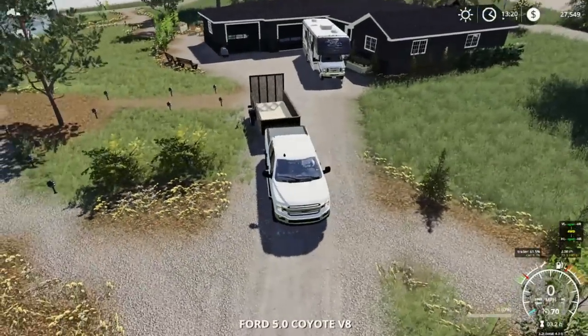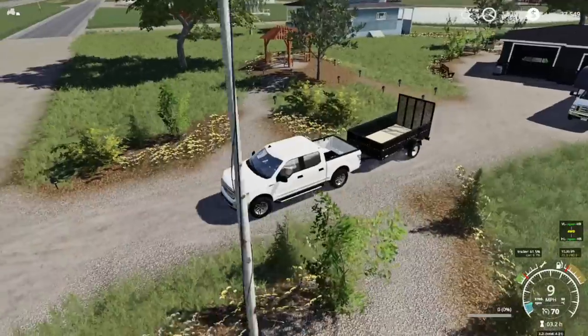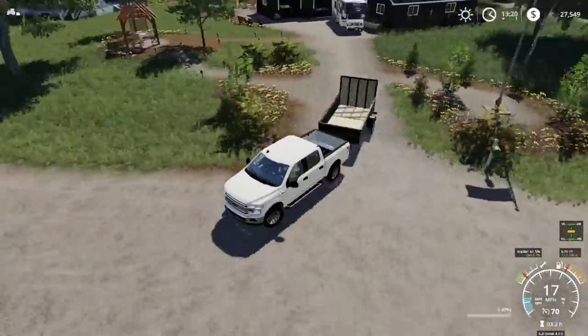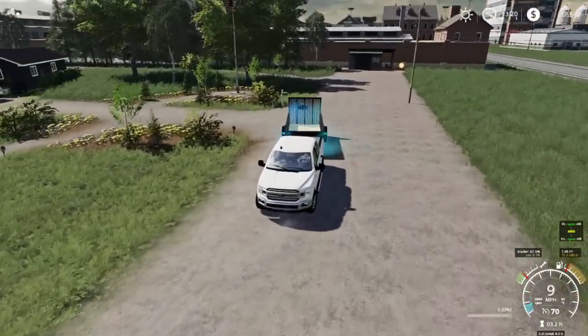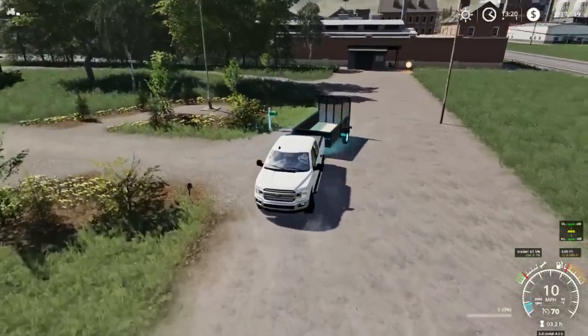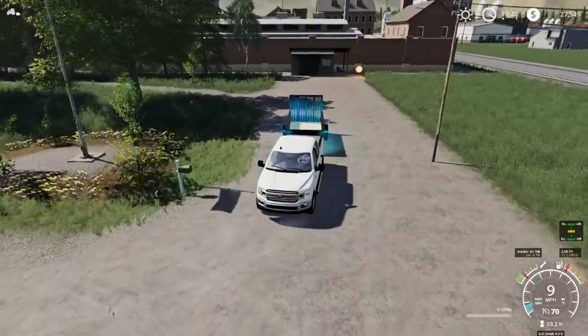So we'll get the Ford finished up. We'll park our little trailer. We'll head over to the landscape shop, and then we will grab the new Toro at TSC with the new trailer. So I shall see you all in just a second.